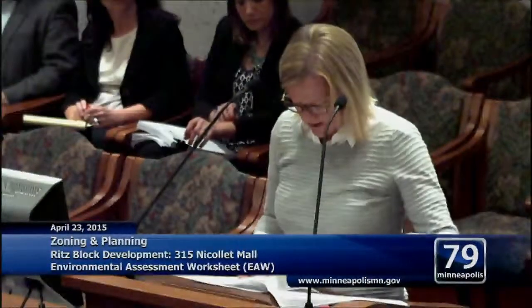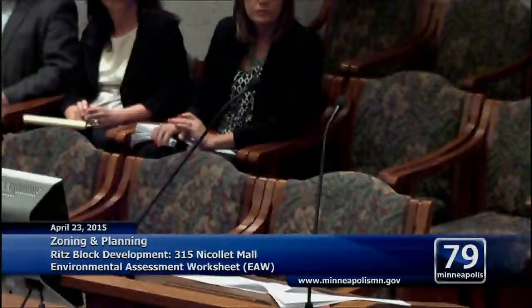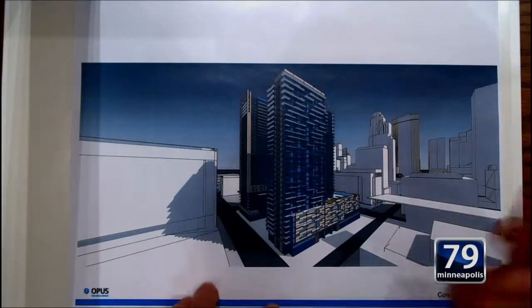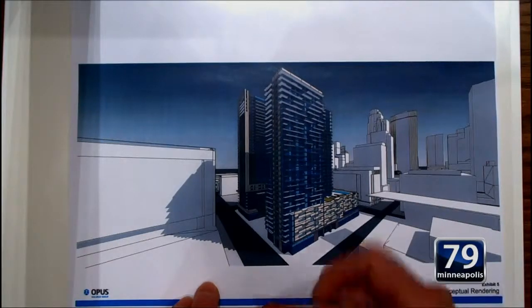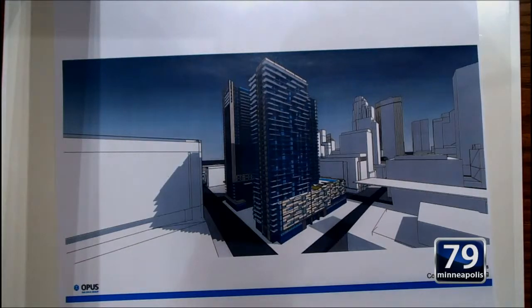With that, I think I will conclude on this one. This is basically the design that I was mentioning before that we'd like to see a bit refined. This would be facing Nicollet Mall, Central Library here, and 3rd Street down here, showing that big podium of parking adjacent to Nicollet Mall. We'd like to see activity adjacent to Nicollet Mall. And with that, I will close. We believe that the information provided within this disclosure document is adequate, and that there's no need to have an EIS on this project.